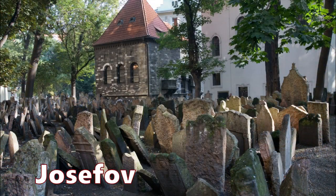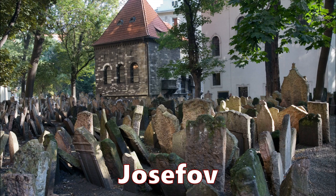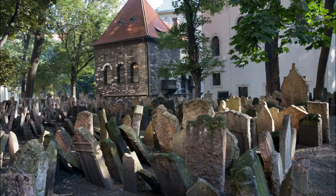An important attraction that consists of the Maisel Synagogue, the Spanish Synagogue, the Pinkas Synagogue, the Ceremonial Hall, and the Klaus Synagogue. One of the top 3 things to do in Prague is to explore the old Jewish cemetery.